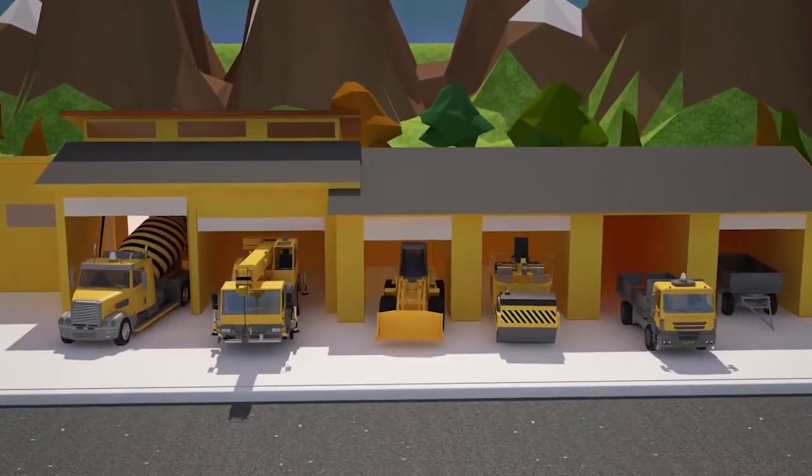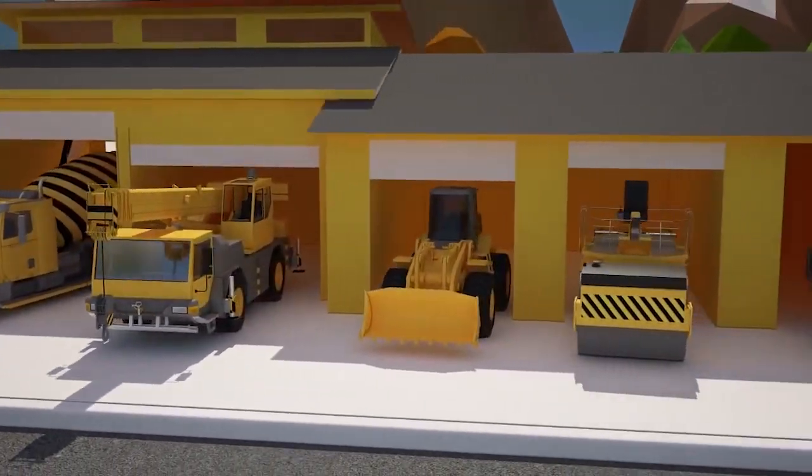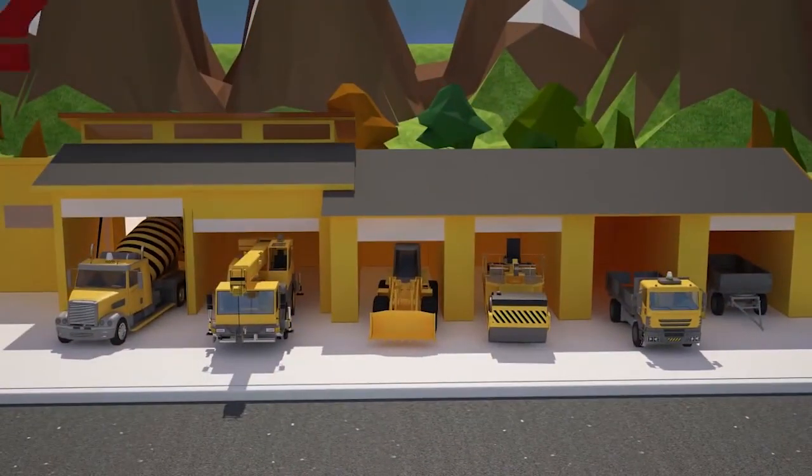Can a concrete mixer help? Or a crane? Or maybe a tractor? Maybe the road roller can help us? Or a truck? What kind of construction vehicles can we call for help?